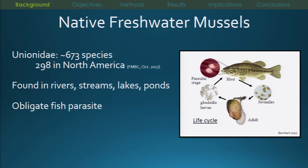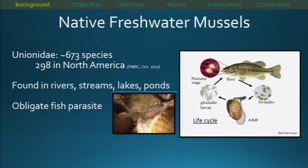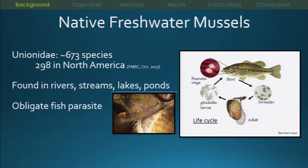So I've shown the life cycle here on a graph, and you can see that the larvae are required to parasitize a fish host in order to fully metamorphose into a juvenile before dropping off and becoming a benthic-dwelling adult. So this is an interesting and pretty precarious way to reproduce. But you can see by this GIF here that mussel moms have some clever evolutionary adaptations for getting those larvae on a fish. She's got something that looks like a prey meal, and her marsupium is sticking up there. Uh-oh, I hit the wrong button. There we go.